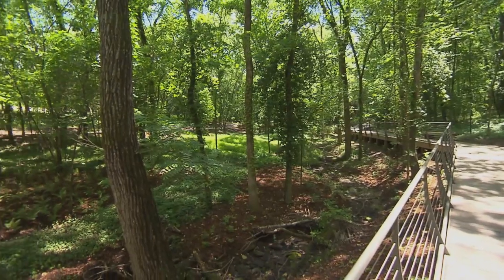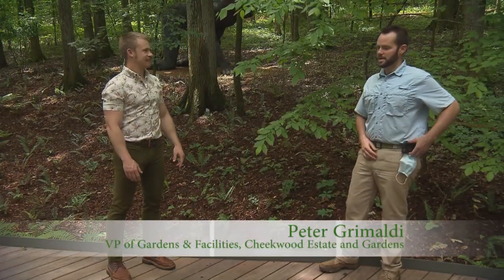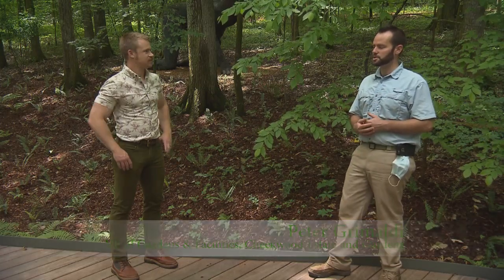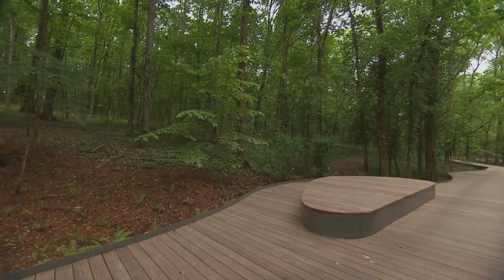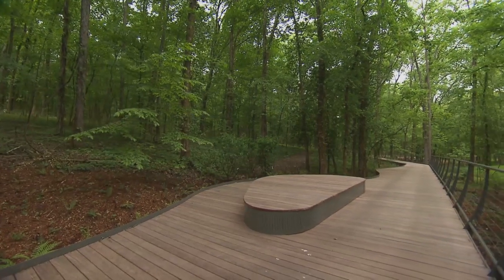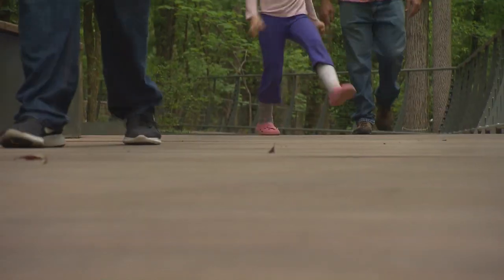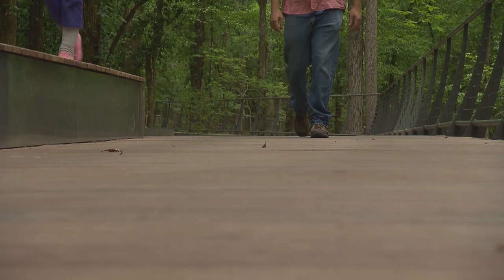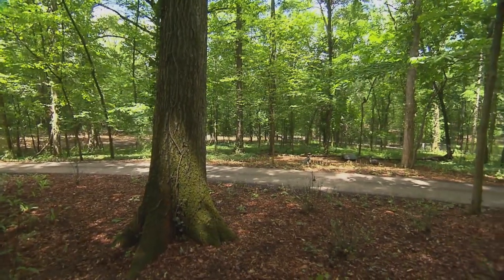So I would say one of the biggest things that stands out to me is this path that we're on. This is the beginning of the Boardwalk, and one of the primary goals of the renovation of the sculpture trail was to increase accessibility to and through the trail. I like to say that if design may be considered a solution to a problem, the first problem with the sculpture trail is people couldn't find it. And then when they did find it, they had trouble finding their way along the trail.